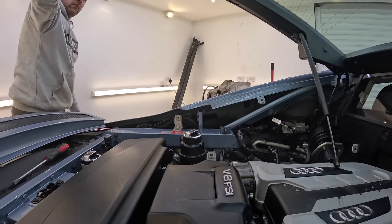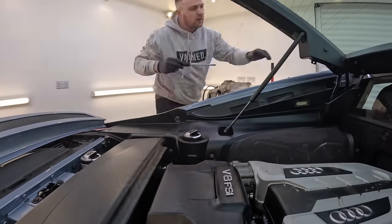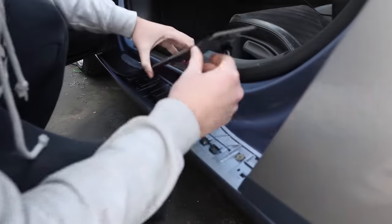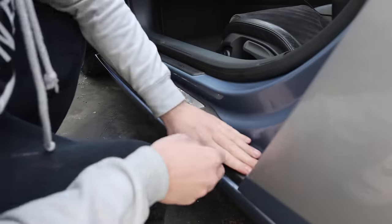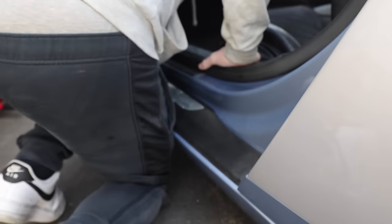So these trims sit either side of the engine bay and really tidy it up, and definitely tidy it up even more now because they've been treated and are looking proper. The next trim to go on is the door shut trim. Again, I've done the exact same process on these two.